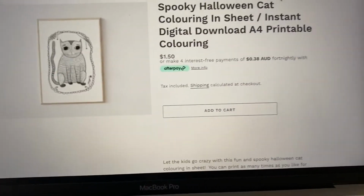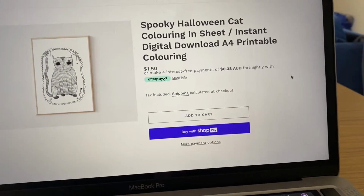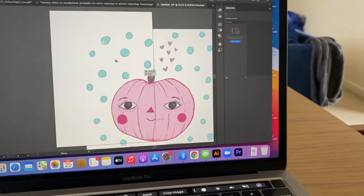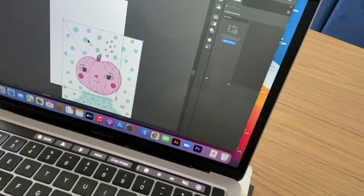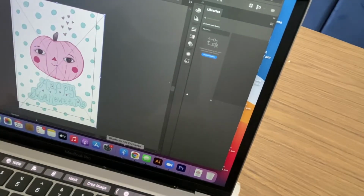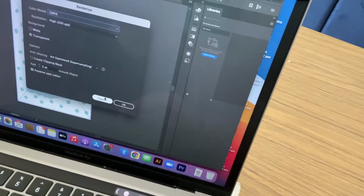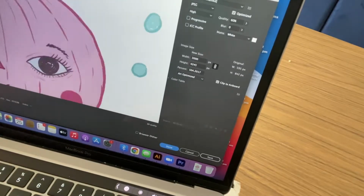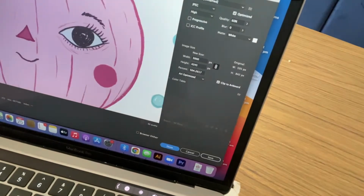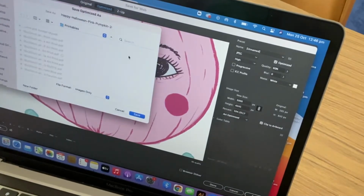Now I'm also just uploading my spooky Halloween cat colouring in sheet to my website Rondell Designs, and then I'm going to do the same thing all over again for my cute little pumpkin poster. So I've just exported the file from Procreate into Illustrator, and then I just finalize the file, make sure it's all good. I save it as a PDF file and a large JPEG file because I offer those two file options on my Etsy shop.